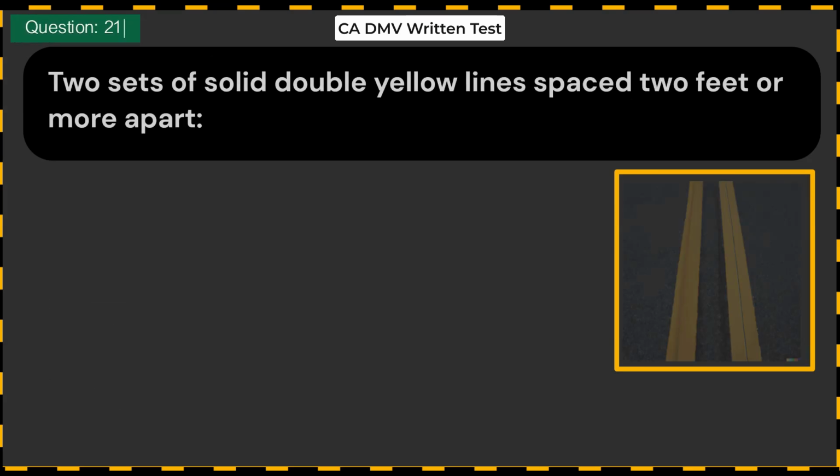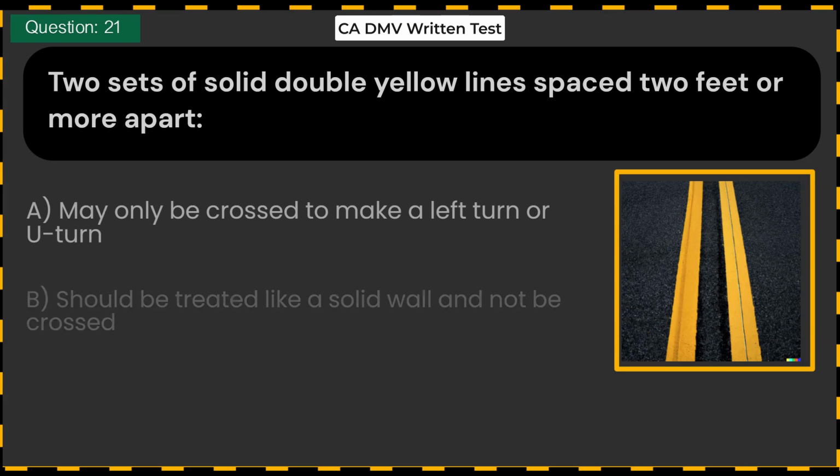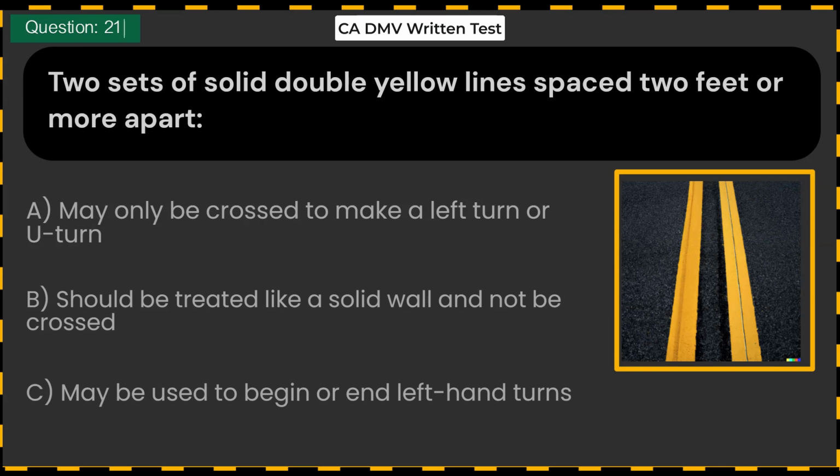Two sets of solid double yellow lines spaced 2 feet or more apart. A, may only be crossed to make a left turn or U-turn. B, should be treated like a solid wall and not be crossed. C, may be used to begin or end left-hand turns. Answer, B, should be treated like a solid wall and not be crossed.